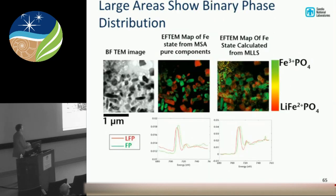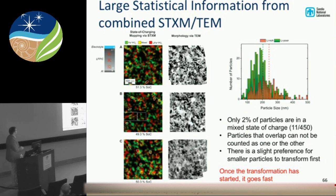Here's another example of that data, a little bit larger area. Again, you see red and green particles. You don't see a lot of yellow, okay? And here's all these different maps. This is all from the Stixum, so we combined the Stixum measurements with TEM measurements to see where the particle boundaries are. And when we look at all these, about 500 particles or so, we find only 2% of them are in a mixed state of charge.